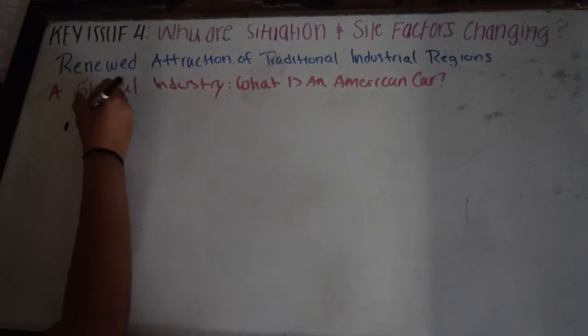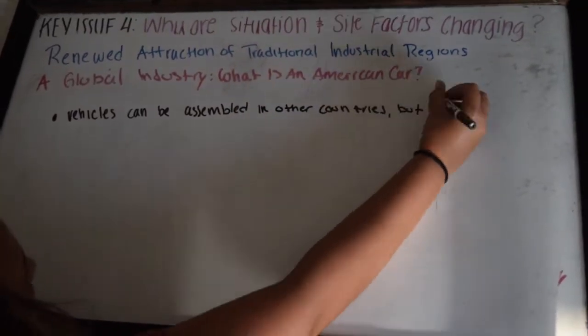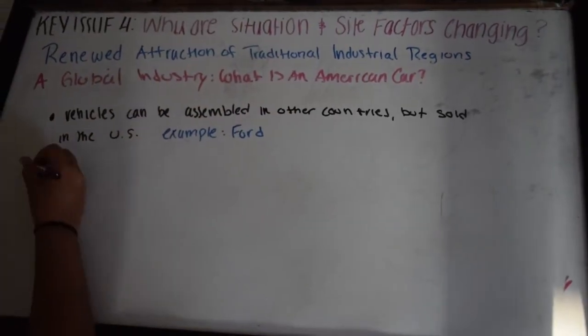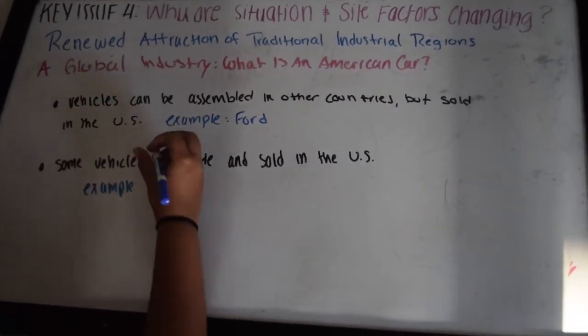A global industry. What is an American car? Vehicles can be assembled in other countries, but sold in the US. Example, Ford. Some vehicles are made and sold in the US. Example is Toyota Camry.